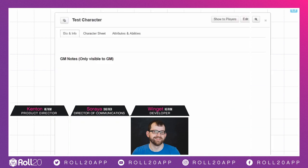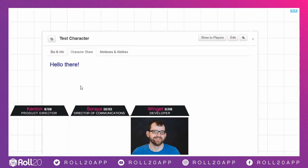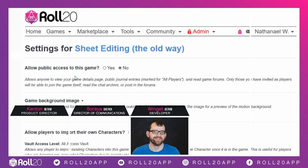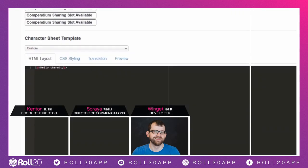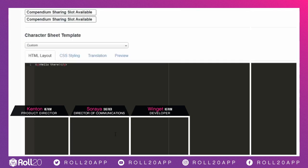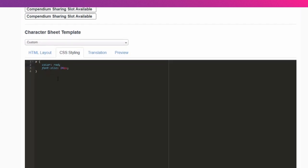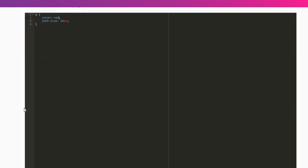All right. I have a test character here where I can see this is my custom sheet that I've made. And it's looking good here, but I would really like to maybe try this in a different color. So if I wanted to do that, I'd have to go back over here, go under settings to game settings. Gotta scroll down here, and then here is where I actually edit the HTML and the CSS for my sheet. And if I want to do something easy, like just change the color of this text here that I have, I'd have to go over here, make the change, click Save Changes.